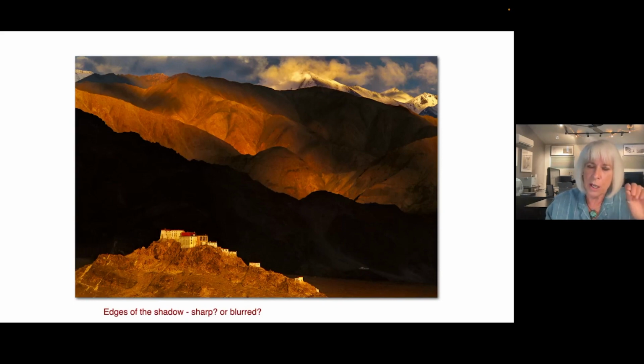And speaking of shadows, the edges of shadows, so if you have really sharp edges in your shadow, they better be important to your images. You can get by with feathered, that's why late evening light is often more feathered and not as sharp as the middle of the day.